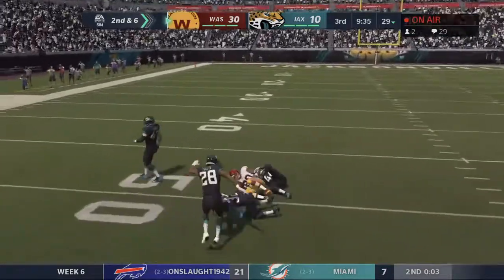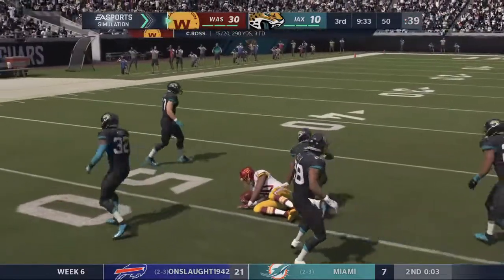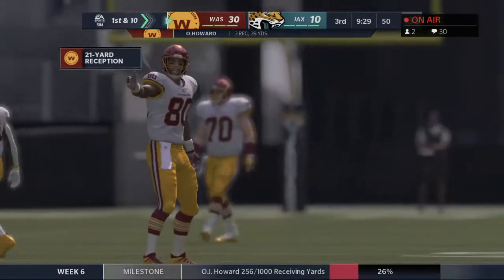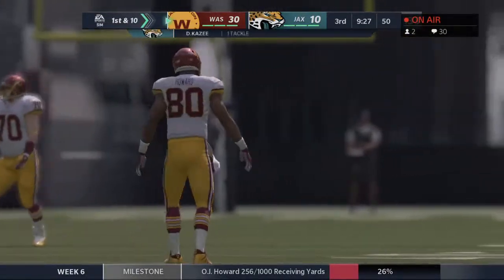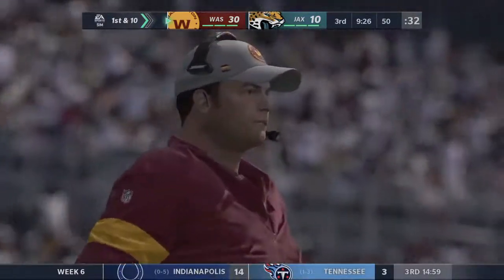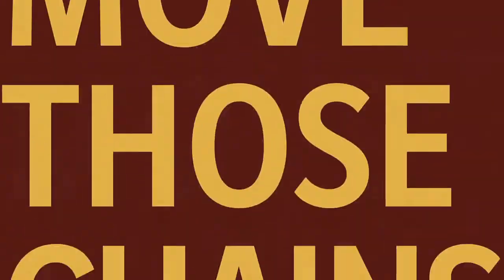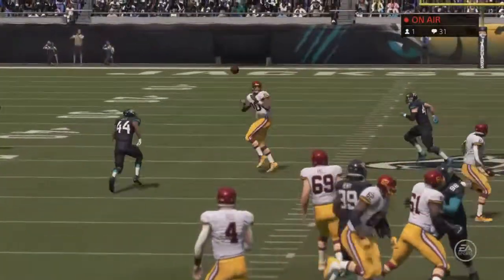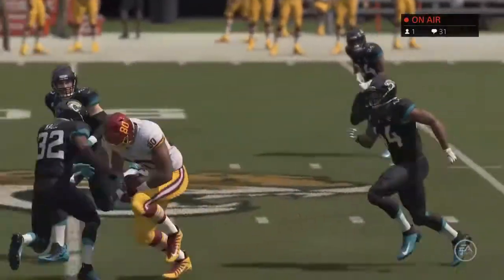Now this throw caught left side. And he's brought down after a very nice gain. A gain there of 21 yards. The goal for any offense versus his own defense, find the holes where guys are available and put the ball on the receiver before any defender can step up and fill it. They did it well there. Perfectly executed crossing route.